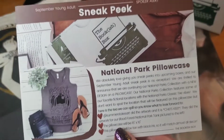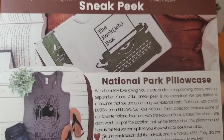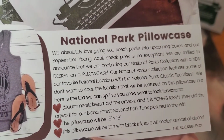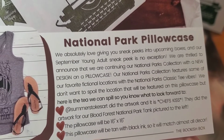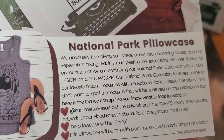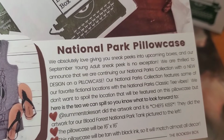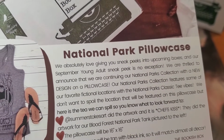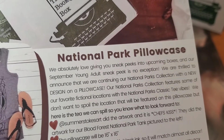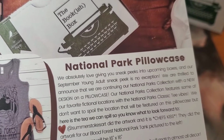So on the back of our art print is our sneak peek for the September Young Adult box. National Park Pillowcase. We absolutely love giving you sneak peeks into upcoming boxes, and our September Young Adult sneak peek is no exception. We are thrilled to announce that we are continuing our National Parks collection with a new design on a pillowcase. Our National Parks collection features some of our favorite fictional locations with the National Parks classic teen vibes. We don't want to spoil the location that will be featured on this pillowcase, but here is the tea we can spill so you know what to look forward to.